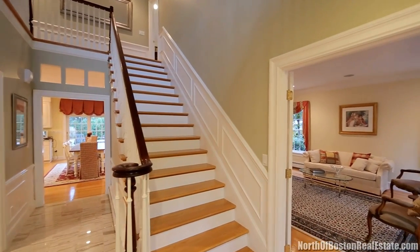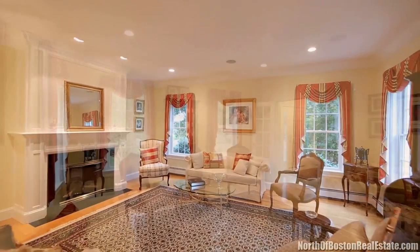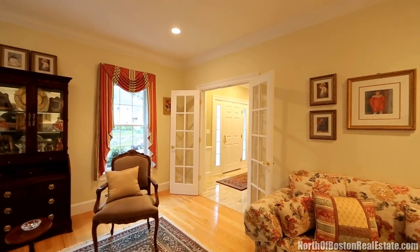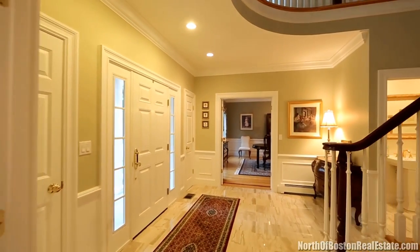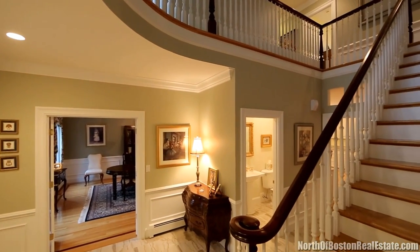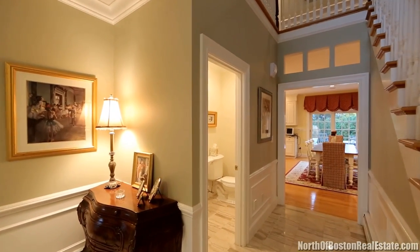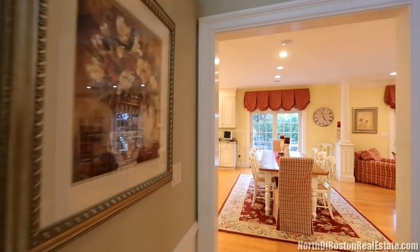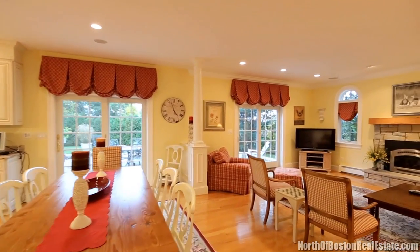Enter across the marble foyer, the formal living room is anchored by a beautiful gas fireplace. The family room, adjacent to the kitchen, features a gas fireplace and a wet bar.